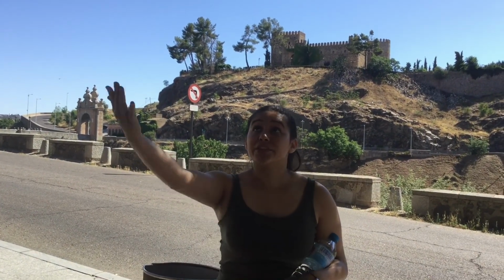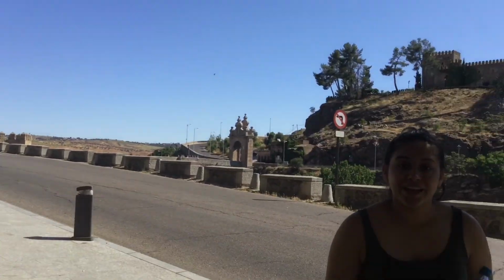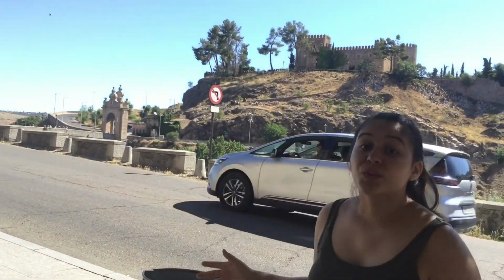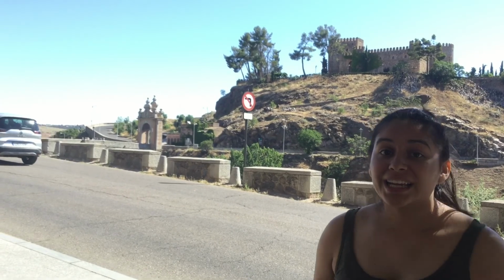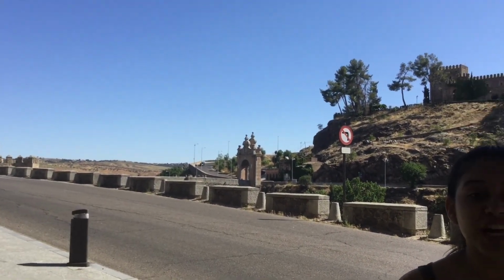So we have now exited the cliffy part of the trail and we're now entering into the commercial part of Toledo. On the other side of the wall is actually the Plaza of Socodover. If you can see over here, we have made it to our halfway point. It is the bridge on the other side of the wall. We started at the bridge of San Martin. Now we're at the bridge of Alcántara.